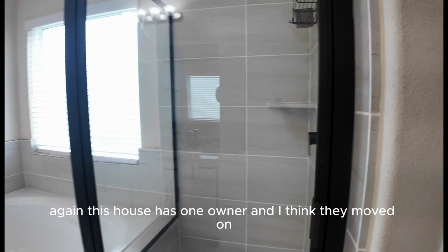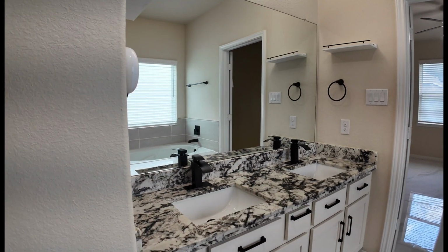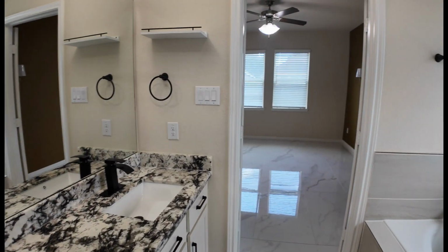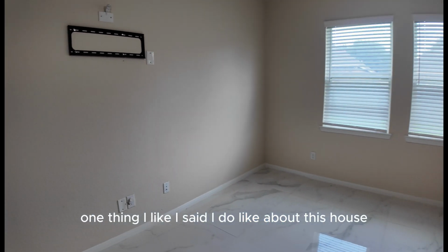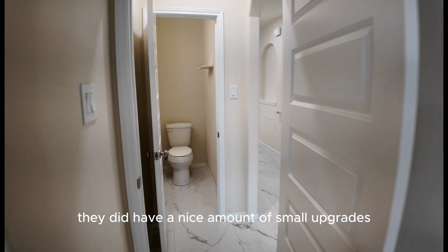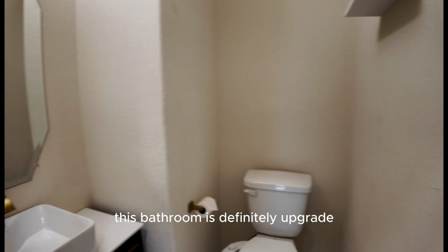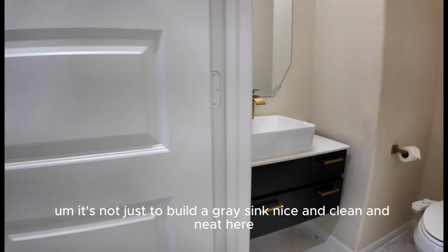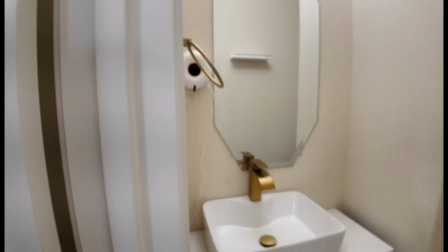Again, this house has one owner, and I think they moved on. So here's your bathroom here. One thing, like I said, I do like about this house, they did have a nice amount of small upgrades, just as simple as cabinet knobs. This bathroom is definitely an upgrade. It's not just a builder grade sink. Nice to clean underneath here. Nice little powder room.